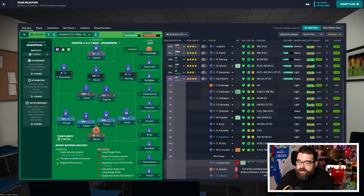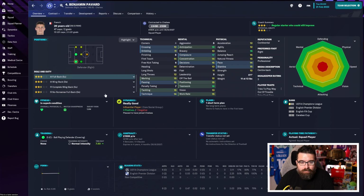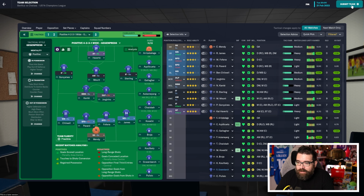Hudson-Odoi has picked up an injury and is going to miss the rest of the season. He's got a damaged Achilles tendon, misses the next 3 to 5 months. So he was going to be starting on the right-hand side of midfield. As it is, Sterling will play over there. Pedro Gonçalves coming in on the left-hand side, and we're also bringing Pavard in to partner Fofana at the back. Probably sensible to have the more experienced French international in there for the big game in Europe.